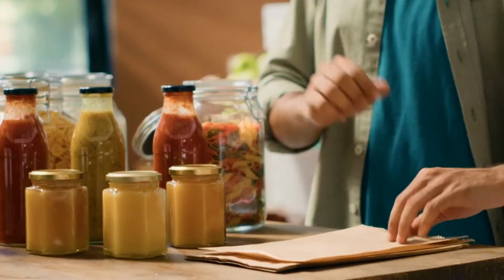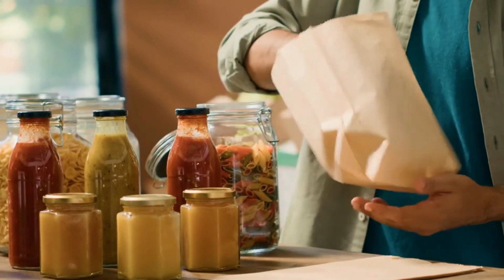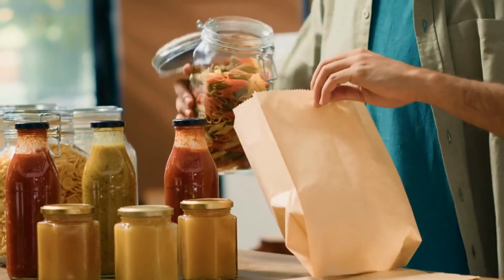Keep cooking. Keep saving and remember, the best ingredients for a thrifty kitchen are creativity and resourcefulness.